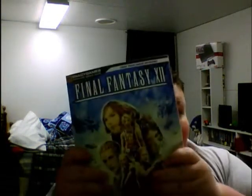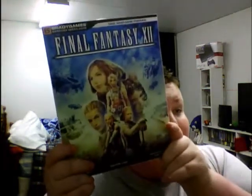I also got this here. Now this is already taken. This has already been traded, but I just have to send it out. But this is Final Fantasy XII. This is a duplicate copy. I already have the strategy guide, but a friend here on YouTube wanted it, so I decided I'd trade him for it. Great artwork, as you can see. Just stunning artwork. Great game.